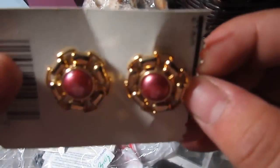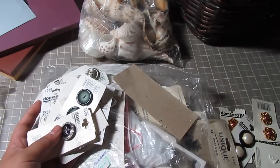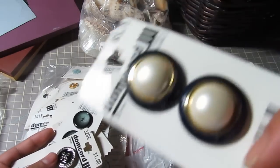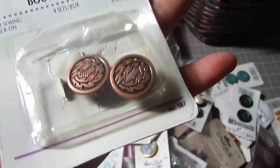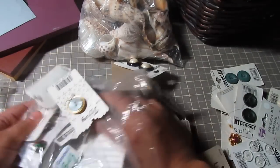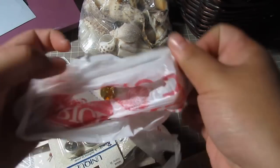So these are buttons. There's a whole bunch in here. There are those ones I showed, these ones. There's also this one down here that's really pretty. You put it in the center of a flower. These plain gold ones. These ones right here. Even the packaging is so old and worn. What else? There's a whole bunch. And there's something in this bag. I haven't checked it yet. But let's see.